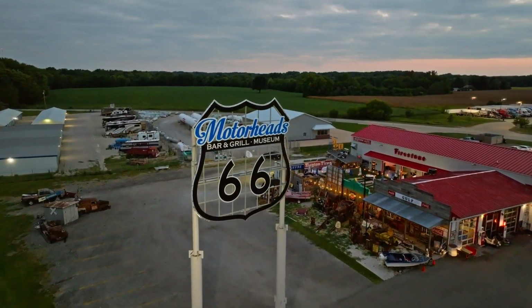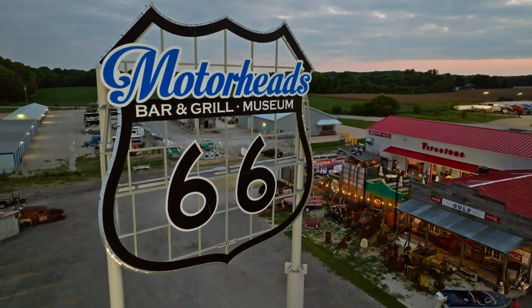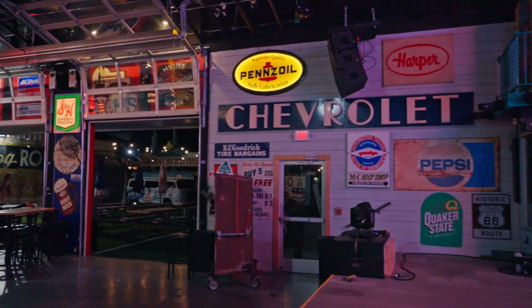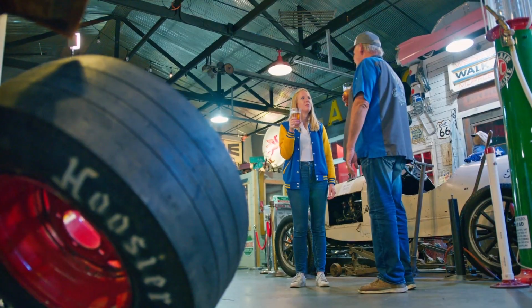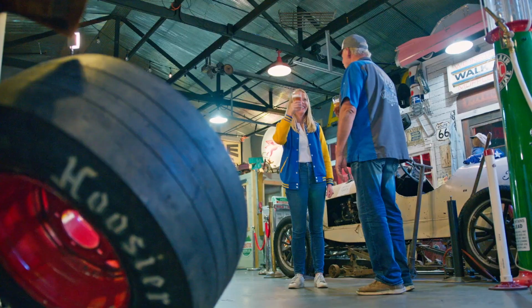And you have outside, it's the largest Route 66 shield. Yeah, 6.5 stories tall. You are known for motorsports. Every family has a motorhead in it. Uncle, grandpa, brother, sister, somebody in that family is a motorhead. Well, cheers to being a motorhead here in Springfield. You've got to be a motorhead if you're in Springfield.